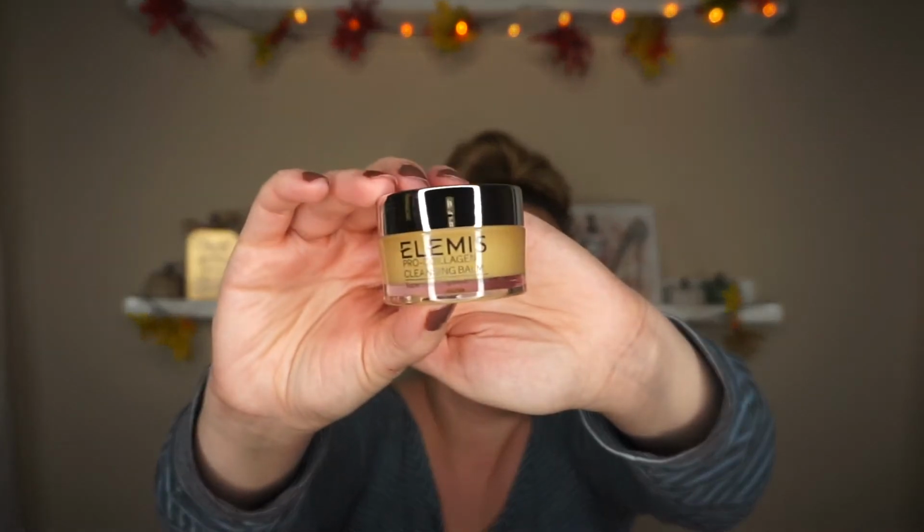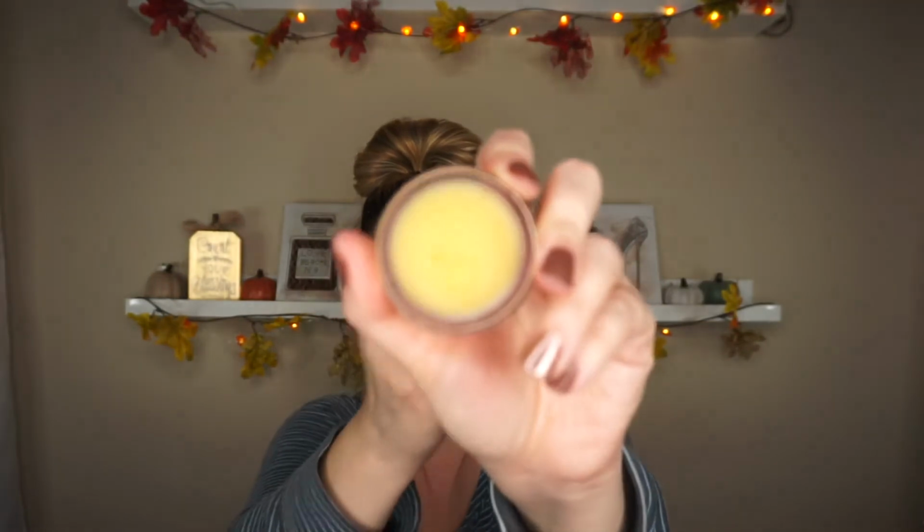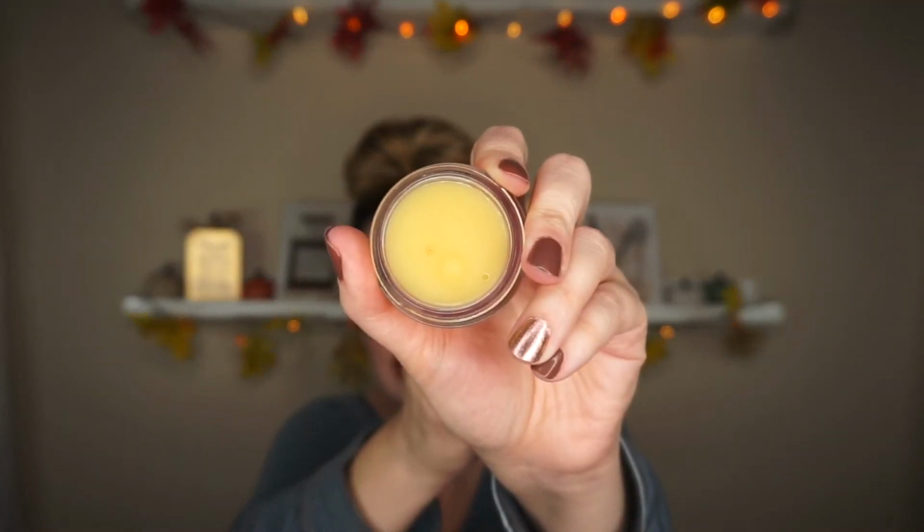Okay, the next thing I see, which I'm excited about, is the Elemis Pro-Collagen Cleansing Balm. This is in a 0.7 fluid ounce. That is what the packaging looks like right there, and that is what the product looks like. It reminds me of the consistency, oh, that smells really nice, of the Clinique. It says here that this retails full size for $64 on elemis.com.